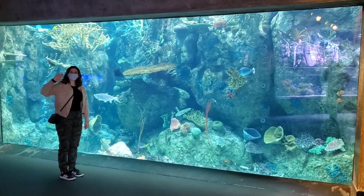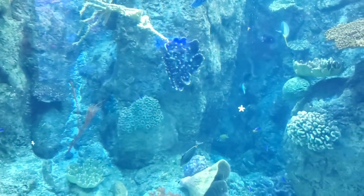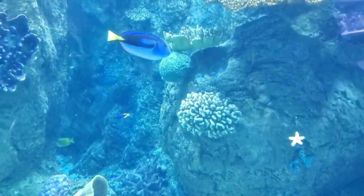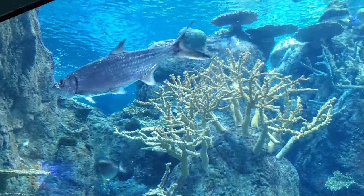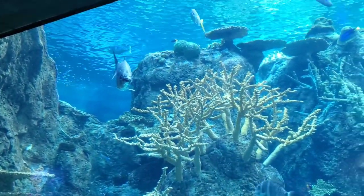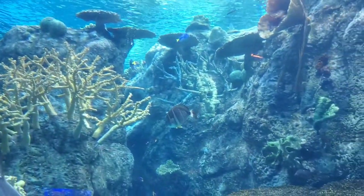Here's my wife again, standing in front of a really cool tank. She's pointing out her favorite fish, which is this tiny little starfish you see on the glass here. She loves the small fish, she just thinks they're so cute. I, however, tend to gravitate more towards the bigger fish, and especially the silver ones. I think they're so cool. I don't even know what this fish is because I'm not a saltwater guy, but I want one.